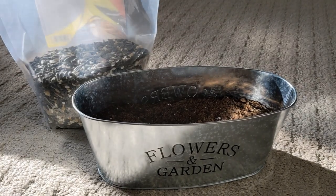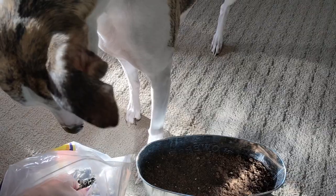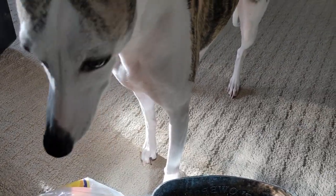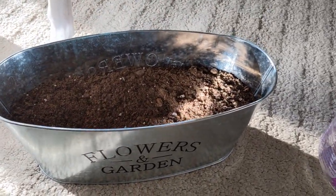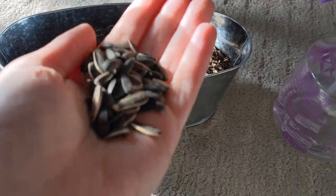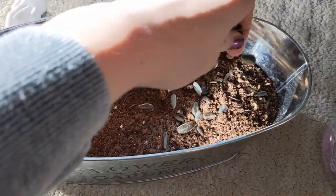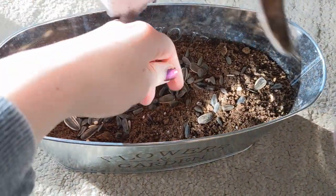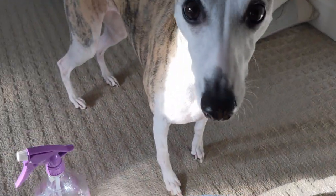Like I said earlier, chickens love plain sunflower seeds, but you can also make them into sprouts. Eva thinks they're for her. So you just need a container and some soil. The container size doesn't matter, just whatever you prefer. And then, of course, your sunflower seeds. And then you can just sprinkle them in there. Eva's supervising.